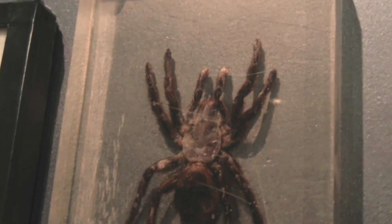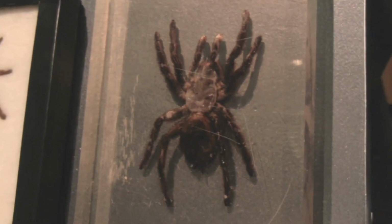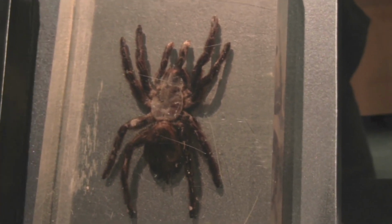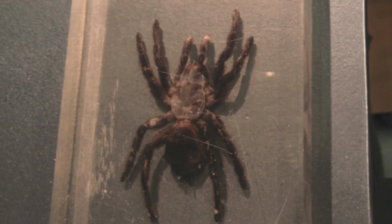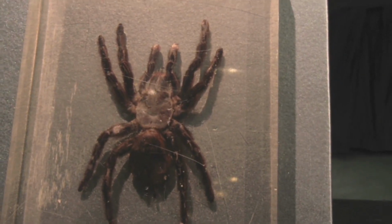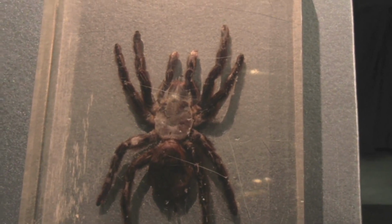Tarantulas can range in size from about as small as a BB pellet to as large as a dinner plate when their legs are fully extended. The Missouri tarantula can get up to 4 inches in leg span. So what Dave is going to show us is the tarantula's exoskeleton.